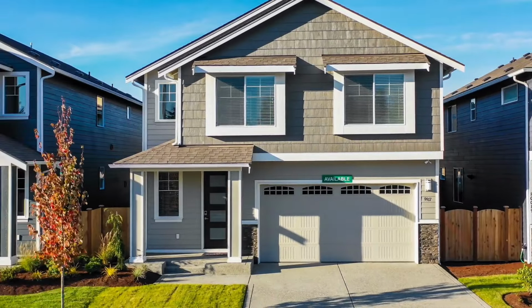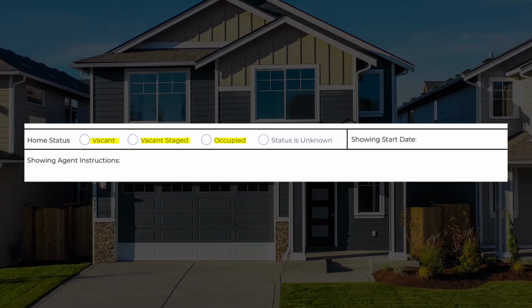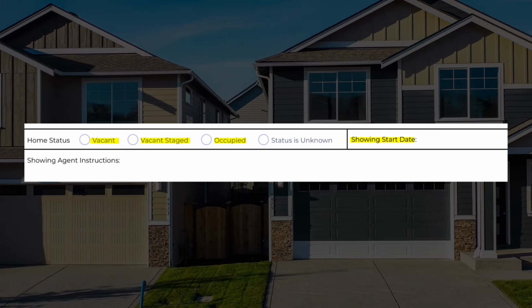Once we set up the showing approval, we can then choose to give information about the property. So we can list if the home is vacant but staged, or occupied. From there, we'll list the showing start date and then also include agent instructions. These are instructions that the buyer's agent can relay to their clients when they are attending your home for a showing. You don't want shoes on your carpet? Don't worry, we're gonna put that in the showing instructions.